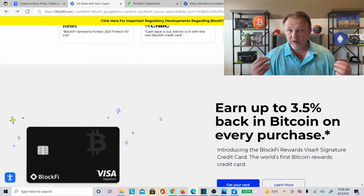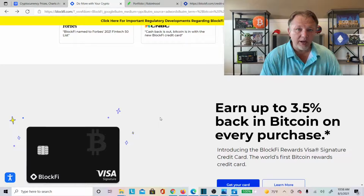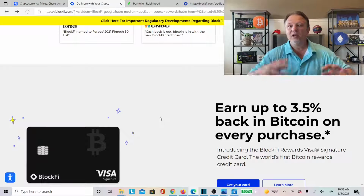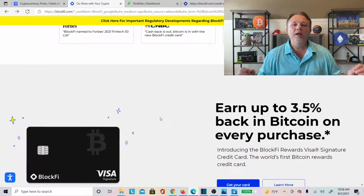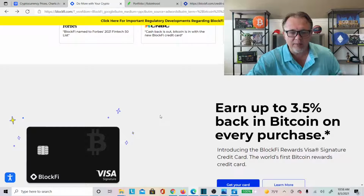Folks, if there's Burger King in Brazil and you're able to buy dog treats with Dogecoin in Brazil, and if credit cards are starting to give you rewards in Bitcoin, are you starting to see the writing on the wall? You're going to want to learn how to buy cryptocurrency. Today's episode on how to buy on Robinhood is going to be perfect for you. Let's go ahead and dissect this a little bit more here.